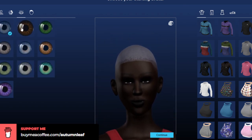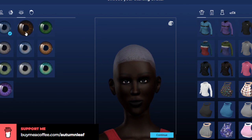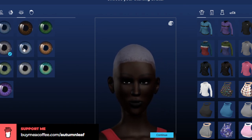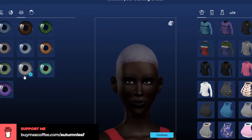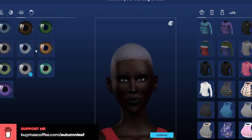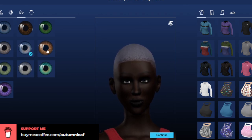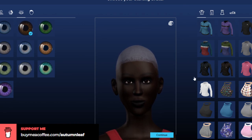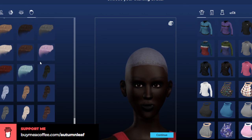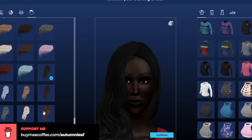And here, you can change the eyes to look more like you, or more like the avatar that you want. It's your second life. You can be whoever or whatever you want to be. It depends on you. So yeah, purple eyes, I'm going to choose this one. And here, you can choose the hairstyle that you want.